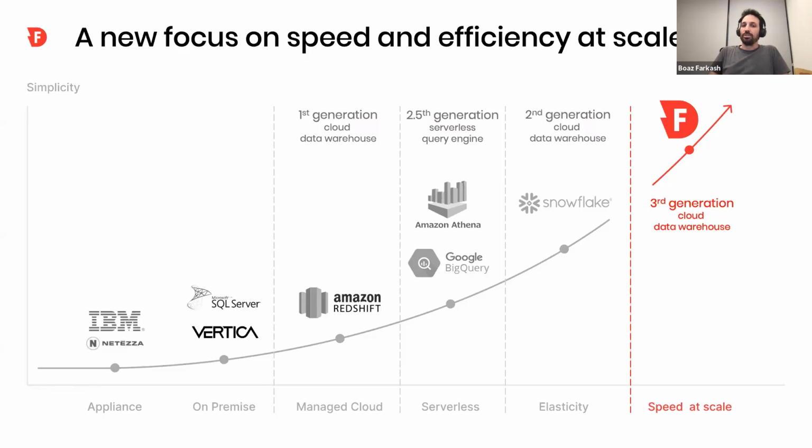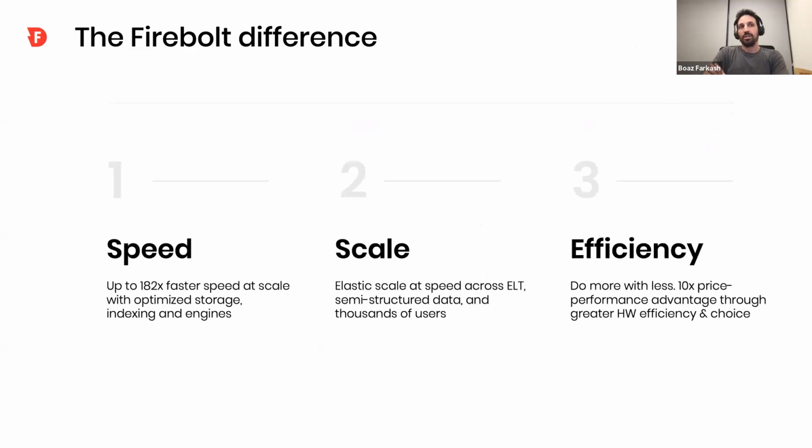We're third generation cloud data warehouses, all about speed at scale. Firebolt can handle much more data compared to the others, much faster, while keeping things super simple to use and cost effective. And we'll talk about that in depth. Our differentiators are the following, and we'll spend time on each.